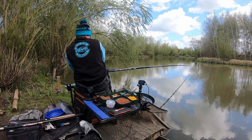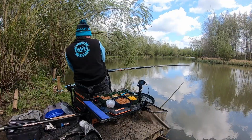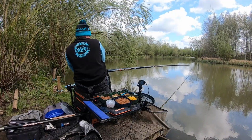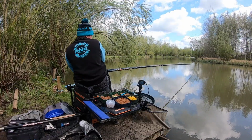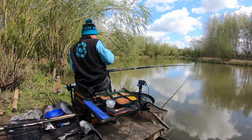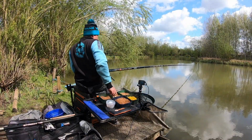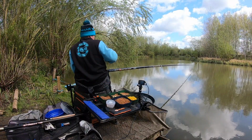So I'm going to plod on with this line, see if I can get a couple more fish off it, and hopefully rotate my lines through the match. I've been catapulting 6mm over to the far bank for my method line, just to keep that primed.